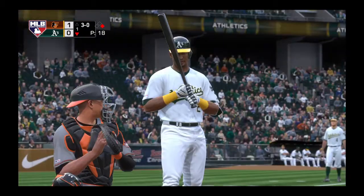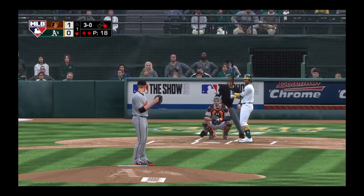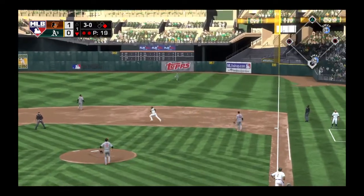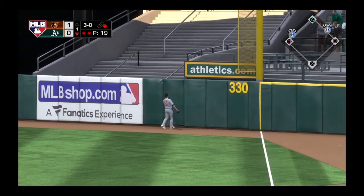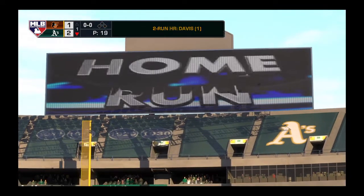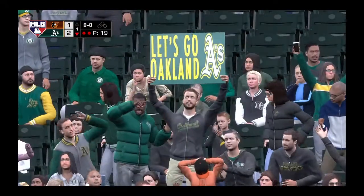Too tight with that one. 3-0. If I'm managing this hitter right here, he doesn't even have to look down at the third base coach. You know he's got the green light. He's one of the best hitters in your lineup. Cobb comes set. 3-0 on its way. Goes the other way and sends it deep down the right field line. And this one is gone. A home run. A 2-run blast to straightaway right field, and the A's have grabbed a 2-1 lead.